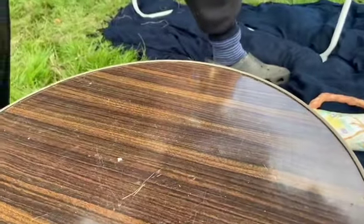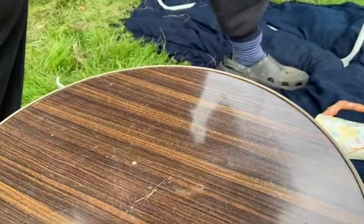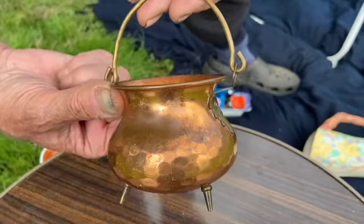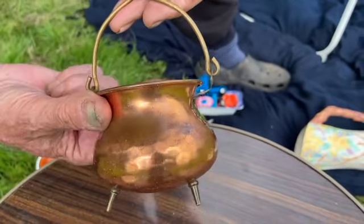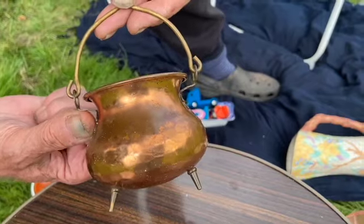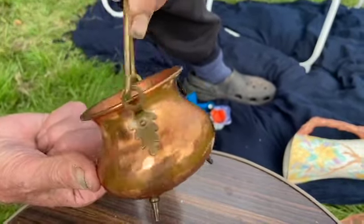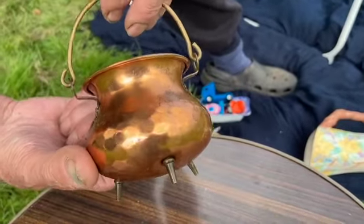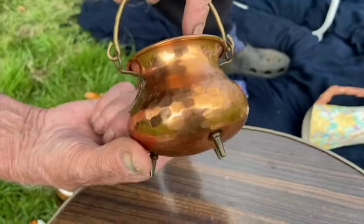Right, we haven't got that much more to get through now. Oh, we'll do the cauldron. I always seem to be in touch with the odd small witch, and there's a constant demand of little cauldrons for tiny spells.